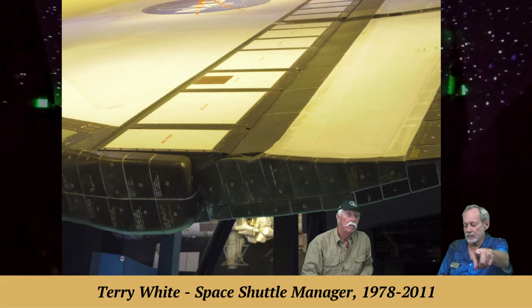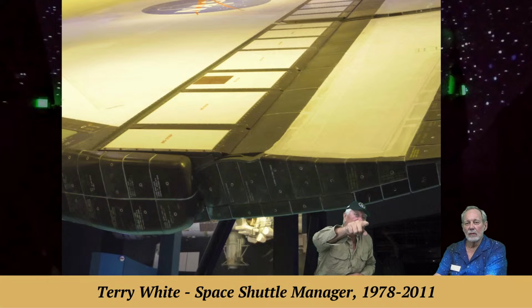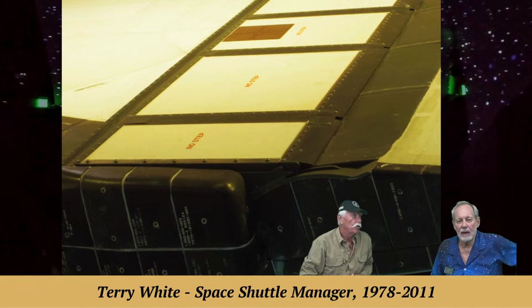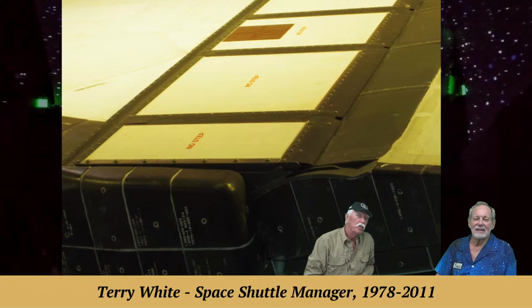The butt ends here, I thought were interesting tiles, yes, Terry. Very specialized. Very thick and very large. In the earlier days, we had some smaller tiles, and to eliminate the number of gaps in between them, we actually went to some larger tiles there. And then you can see these have design gap fillers in between them. Most of the tiles on the lower surface don't have anything in the gaps from one tile to the other. And you can see the white material in between the black. Yeah, those are high temperature gap fillers that sit in between the tiles.